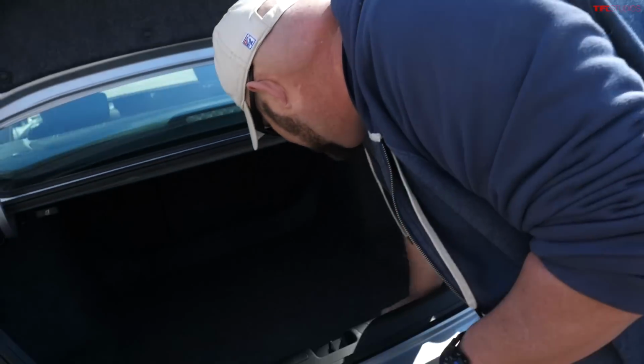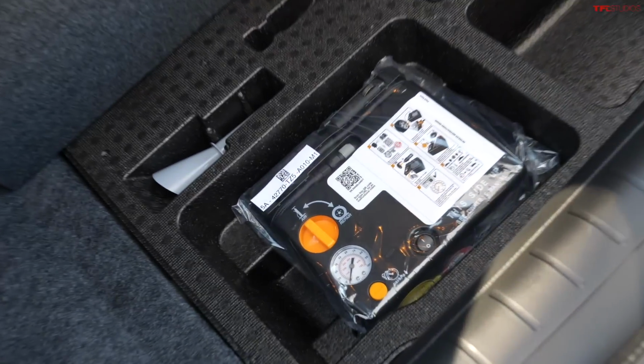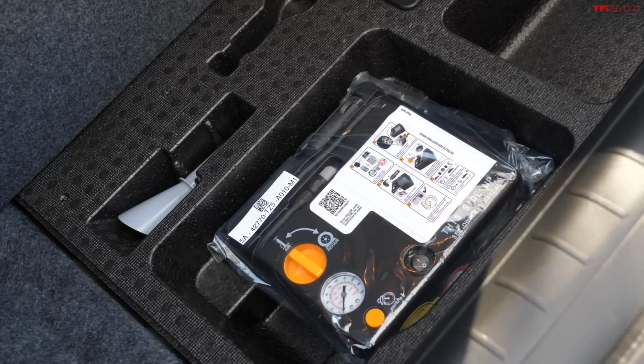Let me show you this. So one thing I'm not thrilled about is the fact that there is no spare tire. This is basically what you get, an inflation kit. But if you slice your sidewall, you're out of luck.